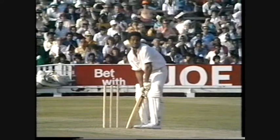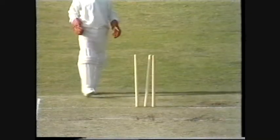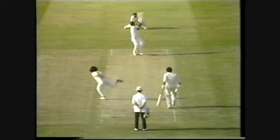Bowls now to Boyce. Bowled him! And that is another inside edge onto the stumps. Boyce not making full contact, and the 8th wicket has gone down. West Indies surely now cannot win.